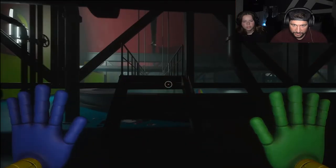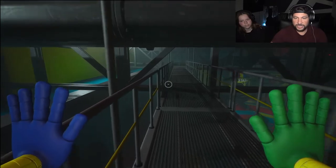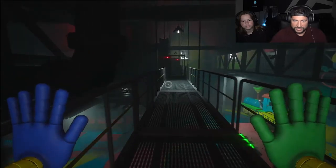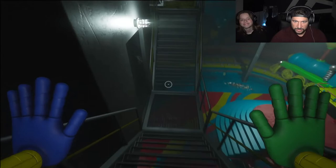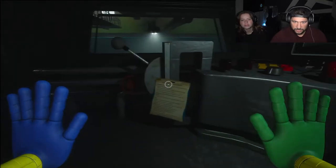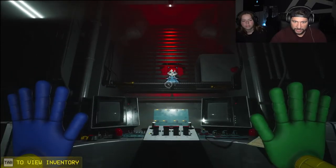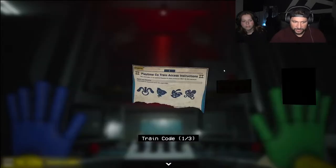Open up. Okay. Are we almost to the train? Mm-hmm. Oh, there's the train. But we need, like, the last code. Yeah, we do. Look up. Okay, I'm not sure what I grabbed. Oh, there's Poppy. Okay. Come on, Poppy, let's go.